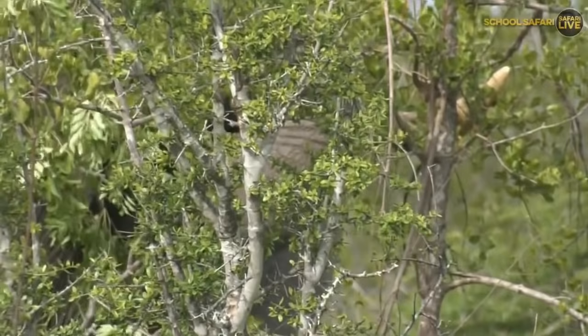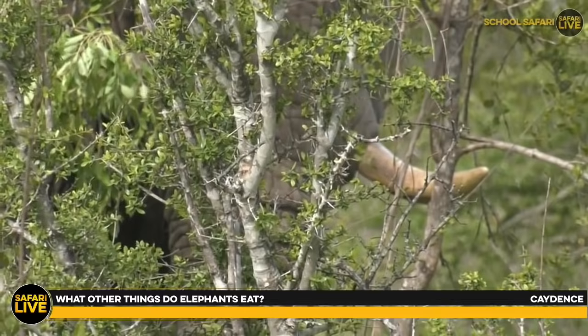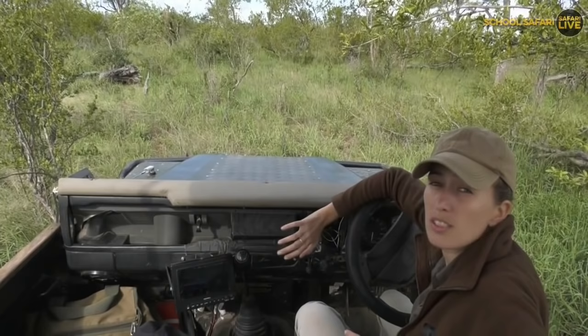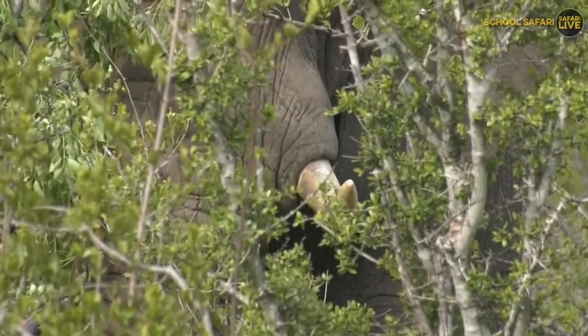Well, I can tell you that this elephant is eating a tree that's called a marula tree, but they eat all sorts of things all around here. So they will eat not only leaves from the tree, sometimes they also eat the bark. They eat tons and tons of different trees, but they also eat grass and fruit. They really like the fruit of certain trees. And now that it's the summertime and it's the rainy season, many different trees are producing fruit. And of course, they also like eating flowers. So they'll pretty much eat anything that they can. Well, as you can imagine, being such a big creature, you've got to eat a lot.